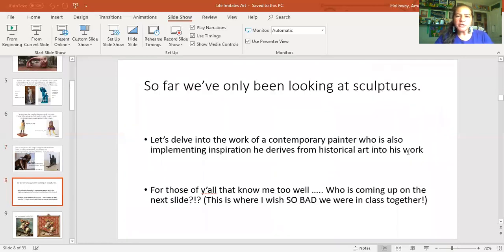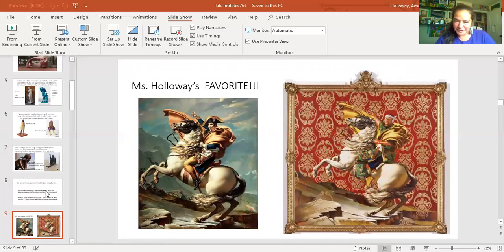So we've only been looking at sculptures so far. Let's jump into the work of a contemporary painter. And again, this is where I wish I could say, raise your hands. Who am I going to show next? Because I know half of you already know. You're going to be like, oh, Miss Holloway's favorite is Kehinde Wiley. On the left, if you remember, this is the original painting of Napoleon. And on the right, we have Kehinde Wiley's version of it with iced tea.